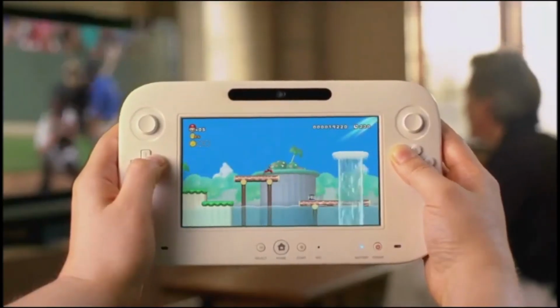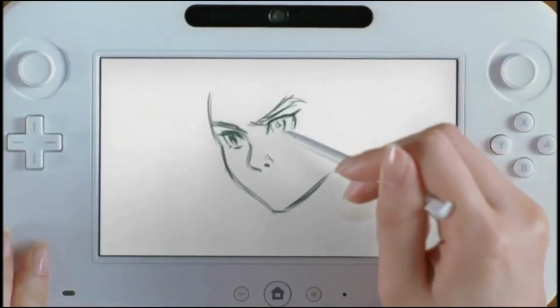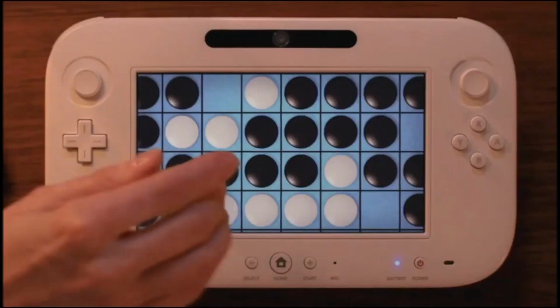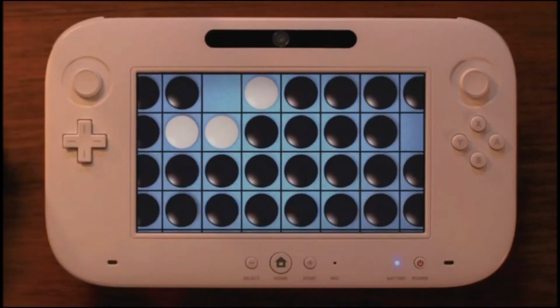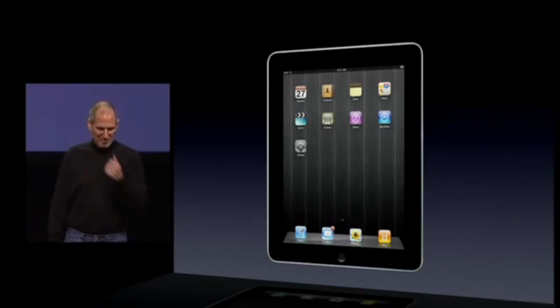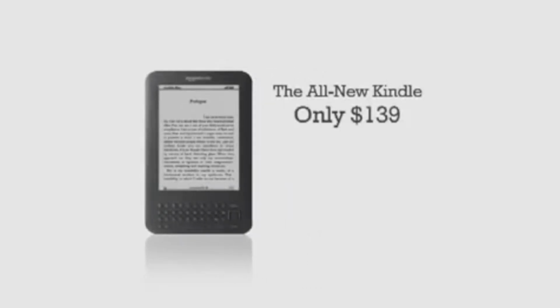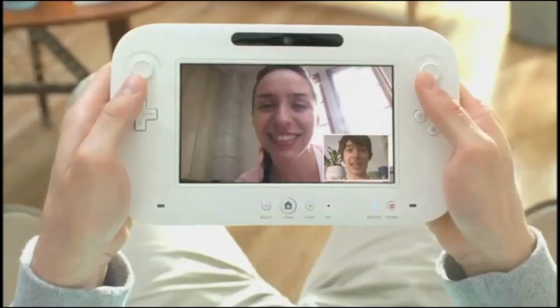It was a weird reveal for a console. In fact, there was a lot of confusion at the time about what the console even was. All we knew was that there was this controller with a screen on it. With the tablet market being on the rise at the time, thanks to products like the iPad and the Kindle, it was such a novel concept to basically have a tablet controller.